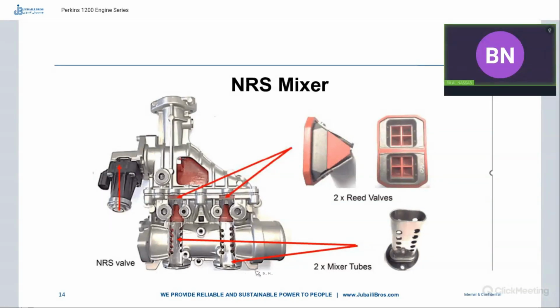In here, we have two mixer tubes. These might get clogged. I'm talking about just in case you have clogging inside and you need to clean it up from soot, okay? You can take these out externally. Two bolts holding each one. Take them out, clean them.